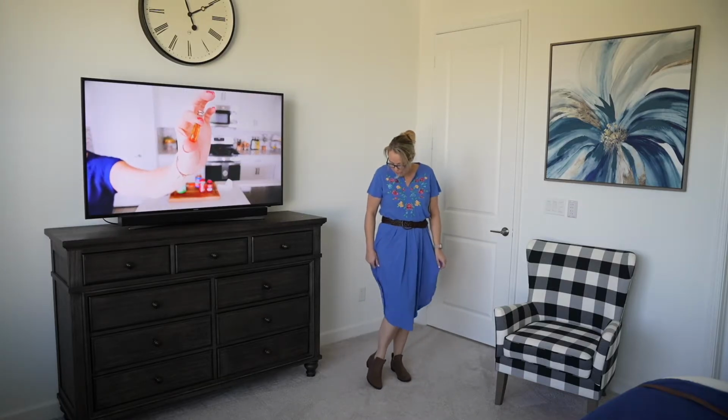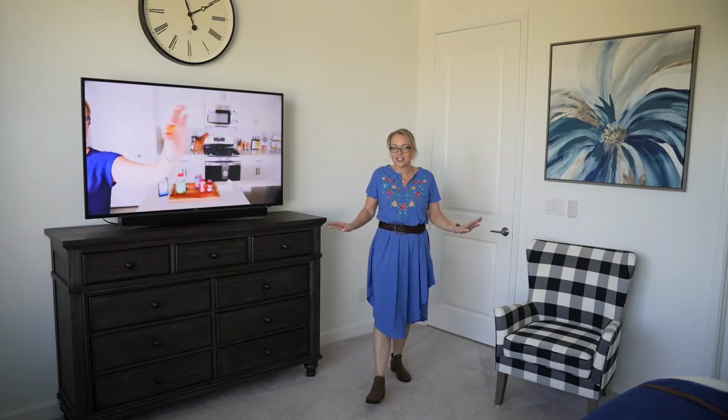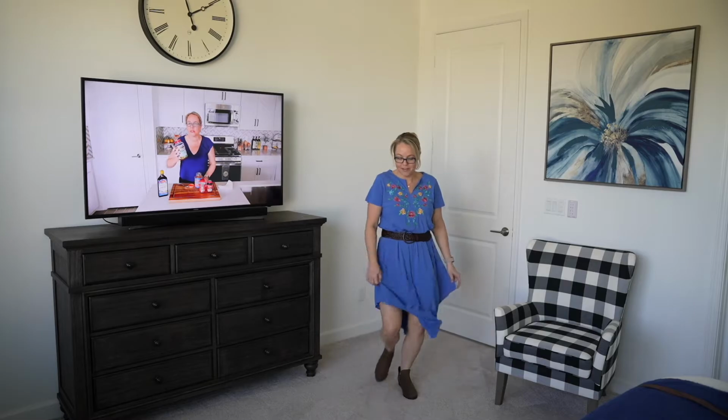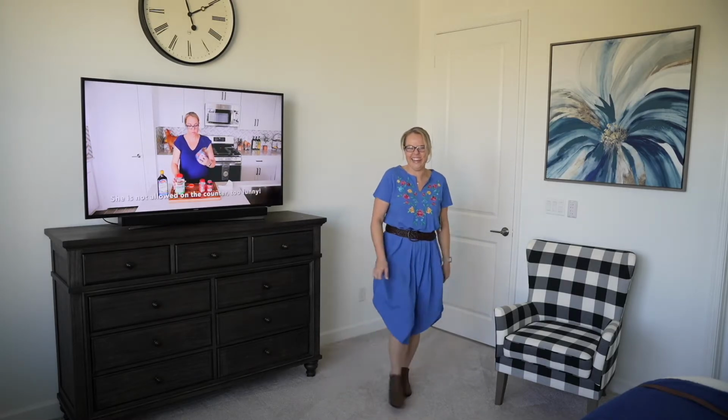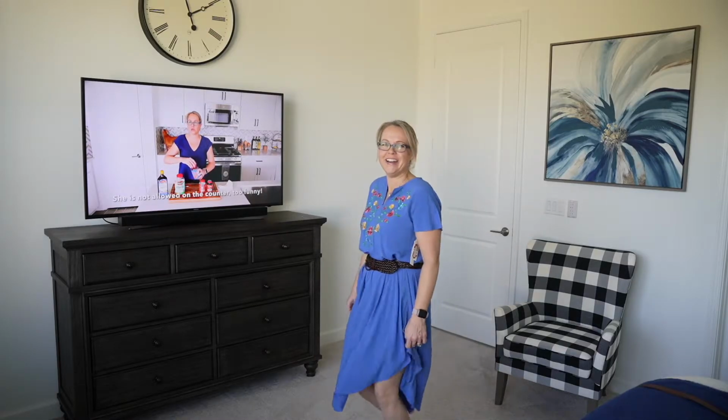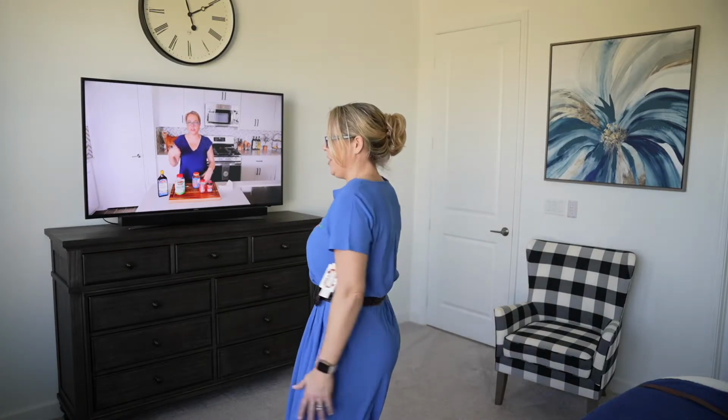I paired it with a pair of these brown booties because I thought, you know what, this kind of reminds me of a little country dress, something that would be perfect if you're going to a spring or country wedding, especially if it's like a wedding out in the barn. This would just be perfect. It's flowy too, and I can imagine doing some line dancing right over here, getting your two-step on and whatnot, but this is a cute, cute dress.